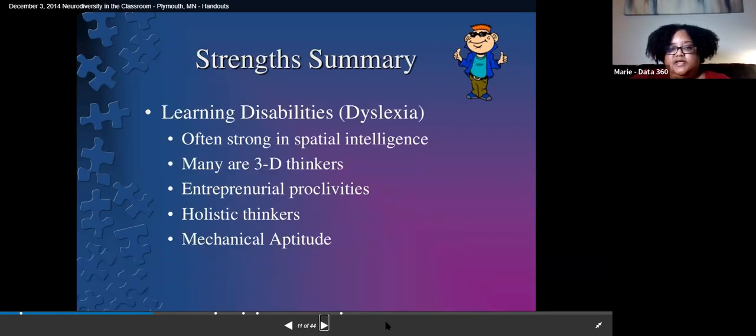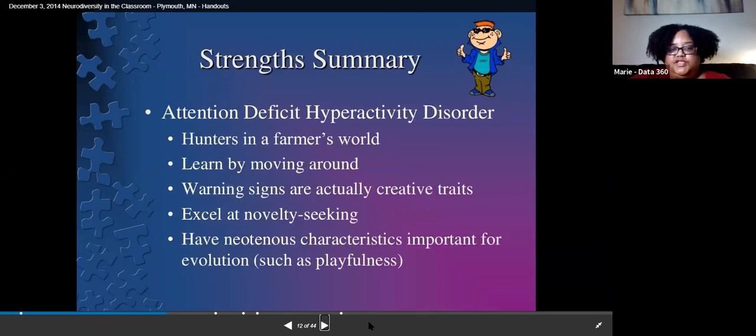Learning disabilities like dyslexia are also considered neurodiverse. So people who have strong spatial intelligence, they're 3D thinkers, they have entrepreneurial proclivities, they're holistic thinkers, and they have a mechanical aptitude. And then ADHD, they're hunters. They learn by moving around. Warning signs are actually creative traits in the positive affirmation of the disorder. And they excel at novelty seeking, and they have a lot of playfulness.